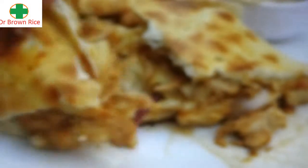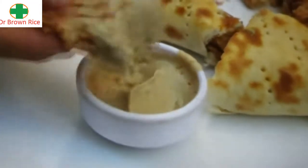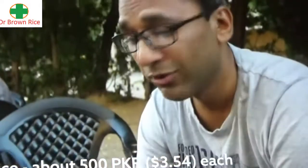Oh, and this one needs to be sauced. That does taste exactly like a shawarma. It's really good. Cloud Naan has offered a variety.